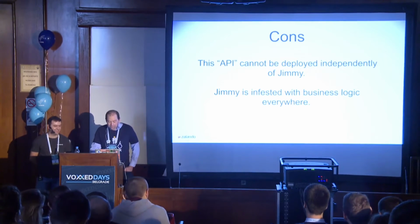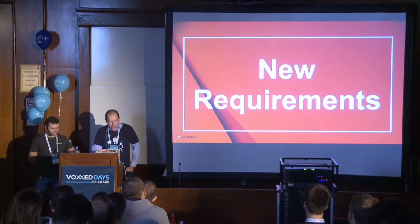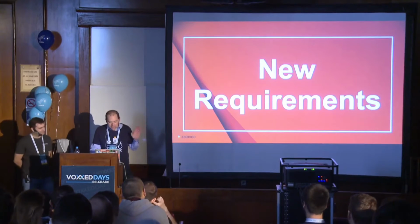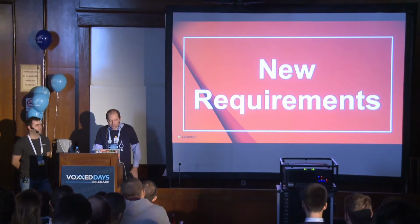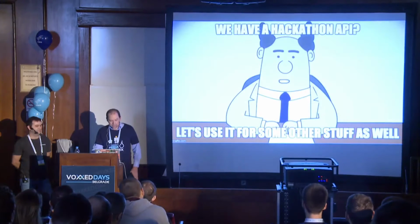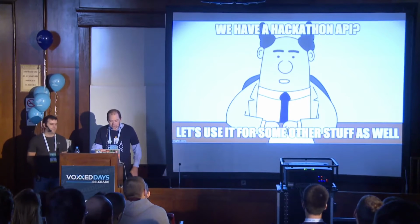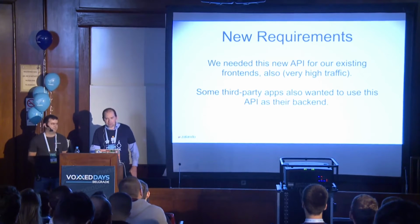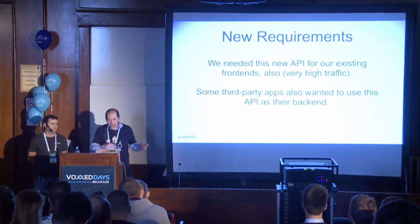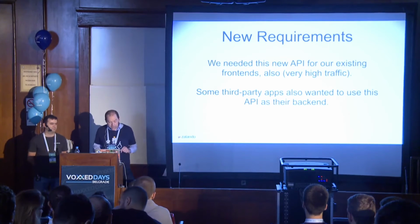Then eventually, after a few months, some new requirements came up. We had this Hackathon API, and it was kind of successful. People built cool things with it, but then eventually our bosses thought, we have a Hackathon API? Can't we just use it for some other stuff as well? Suddenly they had the idea, we have our front end, and sometimes our front end needs to know more about the back end, so we need some interactive applications in the front end. Why can't we connect our JavaScript applications to this API?